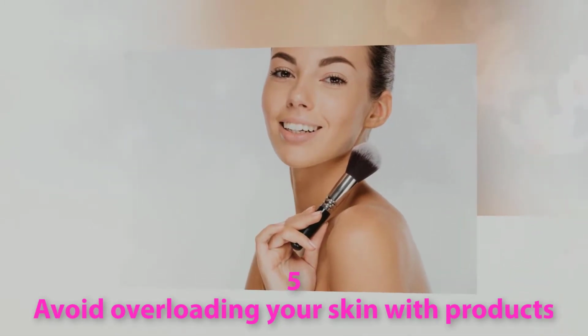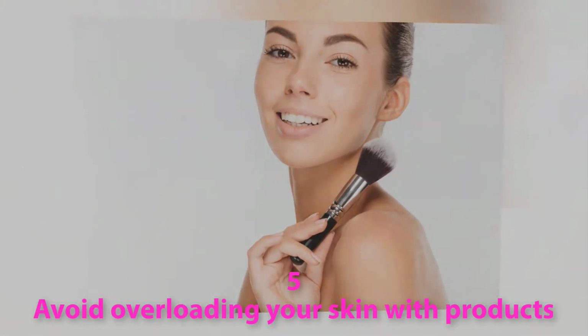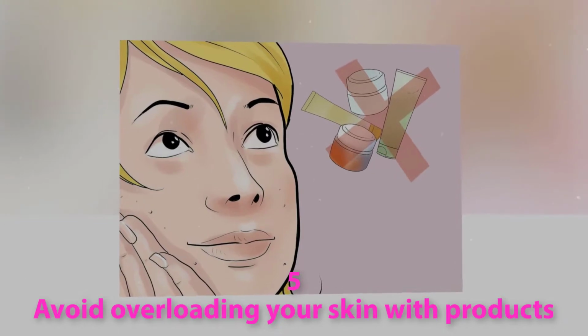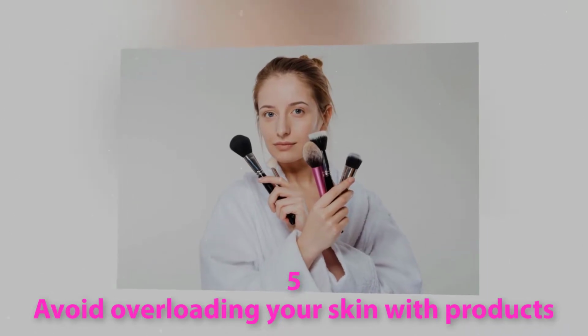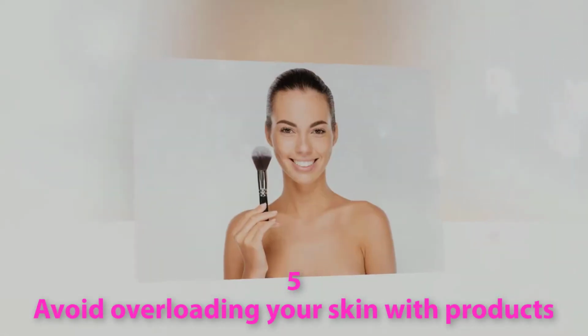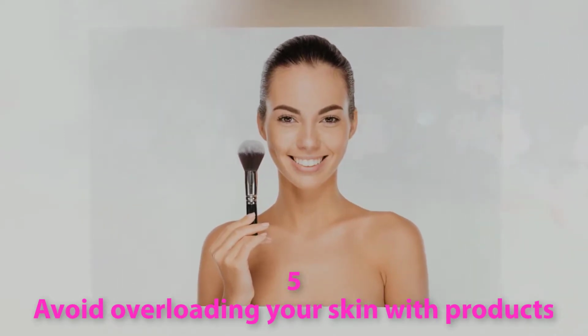Heavily fragranced or chemical-laden hair products may also clog the pores if hair comes in contact with the face, so avoid using these whenever possible. Use a gentle shampoo and conditioner which won't irritate your skin in the shower. You should also limit your skin's exposure to built-up oils and bacteria by changing your pillowcase at least once a week and by washing any makeup brushes frequently.